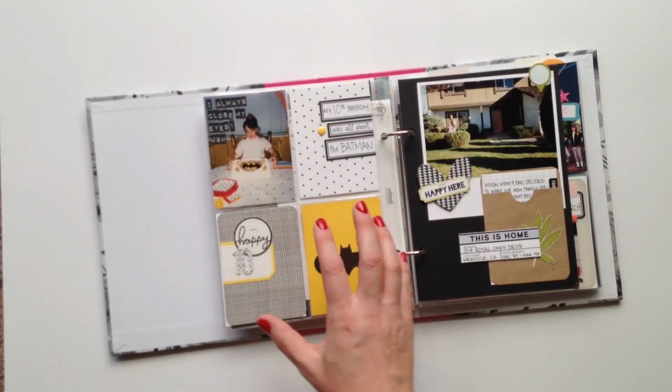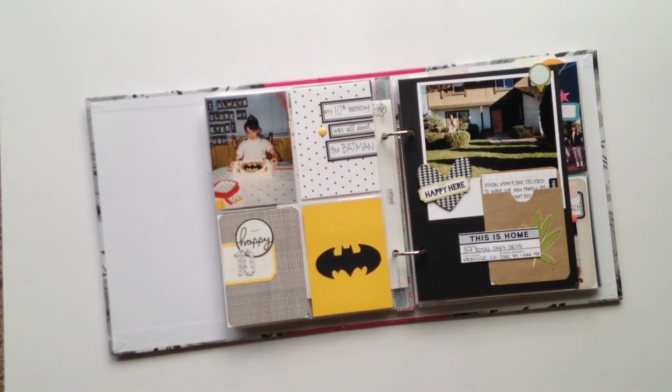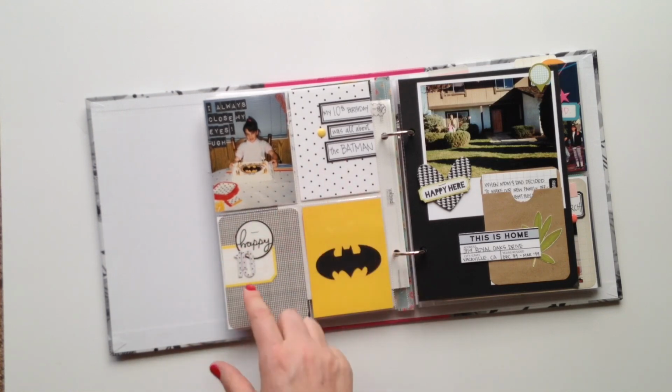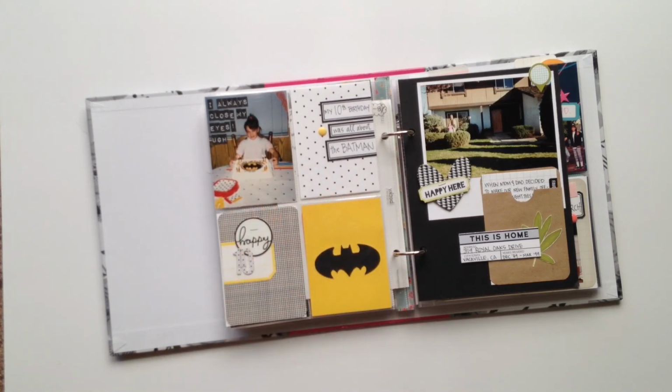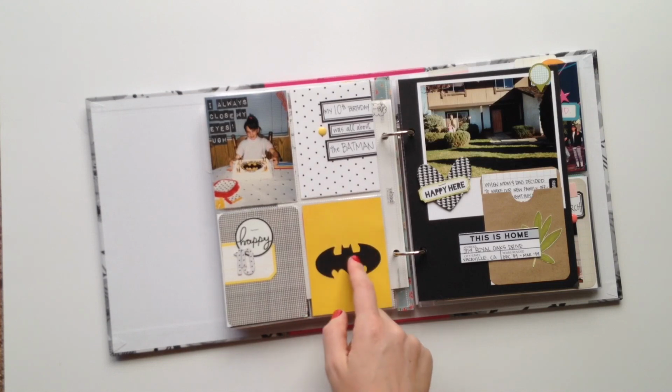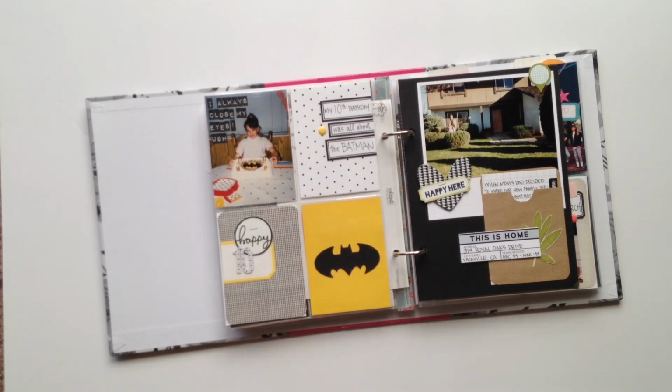Okay, so this side here is going to be the end of the decade. And I just used any black and white supplies I could find, and it was so cool that I had this black and white dot that matched the pattern of the tablecloth that my mom used for my birthday party. And of course, my eyes are always closed for pictures. It's a curse. And then to make this bat symbol, I just looked up a PNG on the internet, saved it, and cut it out with my Silhouette.